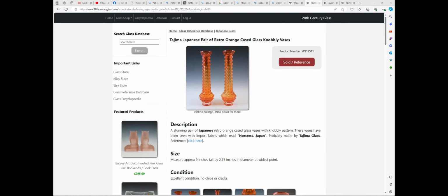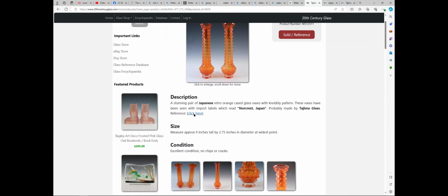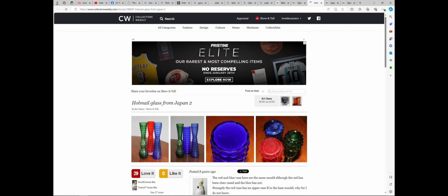Looking at the 20th Century Glass website, there were 3 Japanese vases at the beginning of that video. And I'm going to show you how good this website is for finding this kind of thing. So this is the first vase that we were looking at, the one on the left, the knobbly one. Yeah, it's nice and weird. And Norcrest, Japan, made by Tajima Glass. He's got a reference here. I haven't clicked that yet, but he's showing you some close-ups. Let's click it. Let's just see where it goes. Some of these don't work anymore.